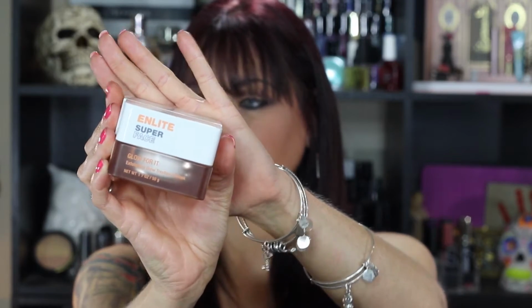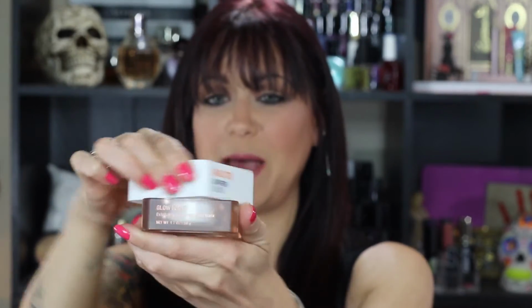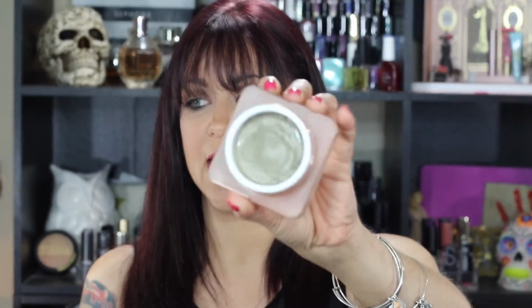My second favorite skincare is also from the Enlight brand. This is the Super Face, and it's called Glow For It. First off, I love this packaging because it's all nice and square. And this is a clay mud mask. It is a Spanish clay, green tea, and volcanic ash extract. So you're sticking a volcano on your face, basically.